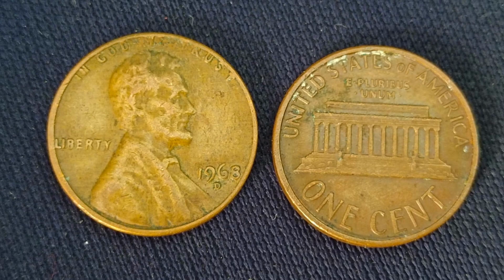So sit back as we go on a journey that blends history, rarity, and the thrill of hunting for hidden fortune right in your spare change, because the 1968 D penny is far from ordinary, and its story will keep you hooked until the very end as we peel back every layer of its mystery and extraordinary value.